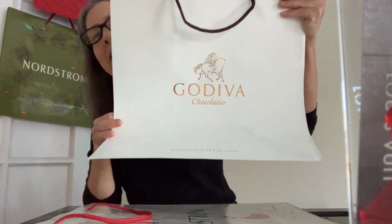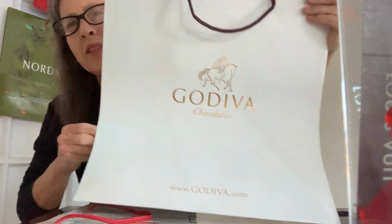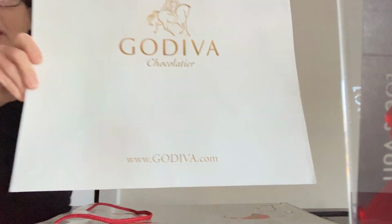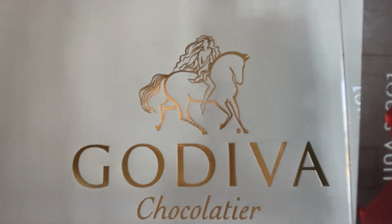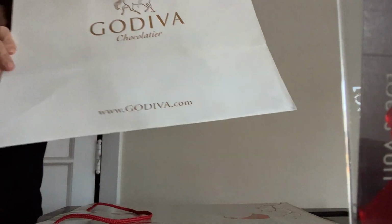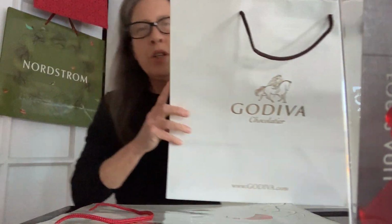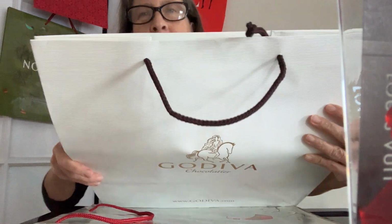This is a big Godiva bag for chocolate. It's very large. I think large boxes of chocolate could be carted off with this one. There's their famous Lady Godiva nakedly riding horseback, bareback. For chocolate, the bag is made in Indonesia.